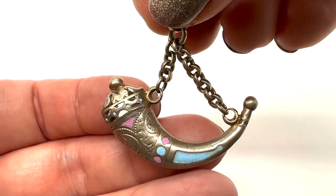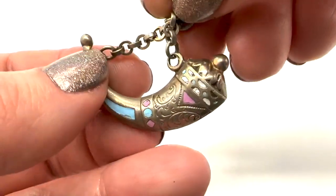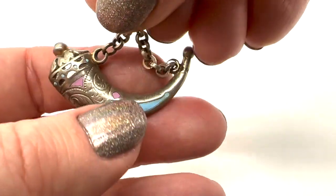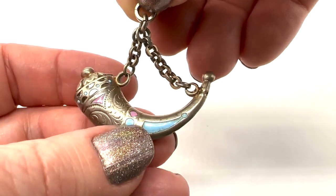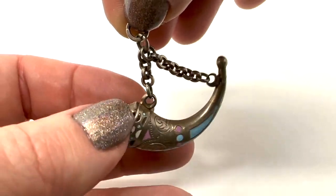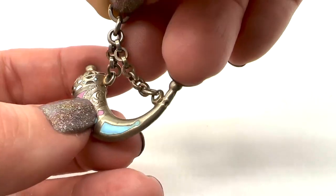I thought this was interesting. This was not a lot of money either. And I just liked it. I don't know, something about it. I think this will actually look really, really good on a necklace. You could actually put this on a pin too. I think this is quite cool.